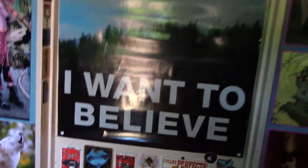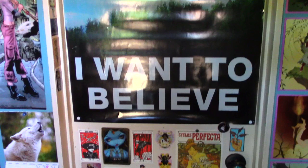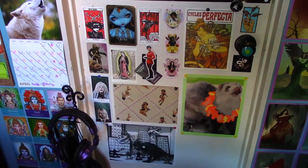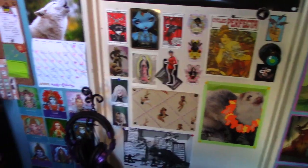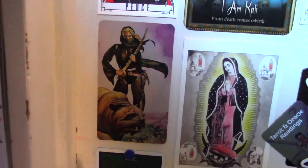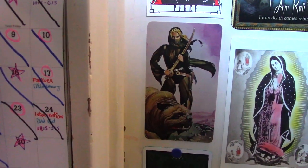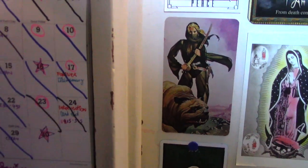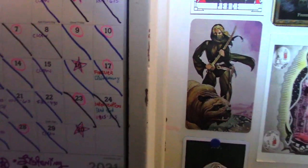make sure I don't hit my head on the clothes rod here. This is my I Want to Believe poster. Different miscellaneous art pieces that I made or friends made, and then a muka and some other stuff. This is really cool, this chick right here with the sword and the weird animal. This came from a discount bin sci-fi novel cover. I didn't read the book, but I really liked the cover, and I just thought this looks like a Queen of Swords. I'm gonna put it on my wall.